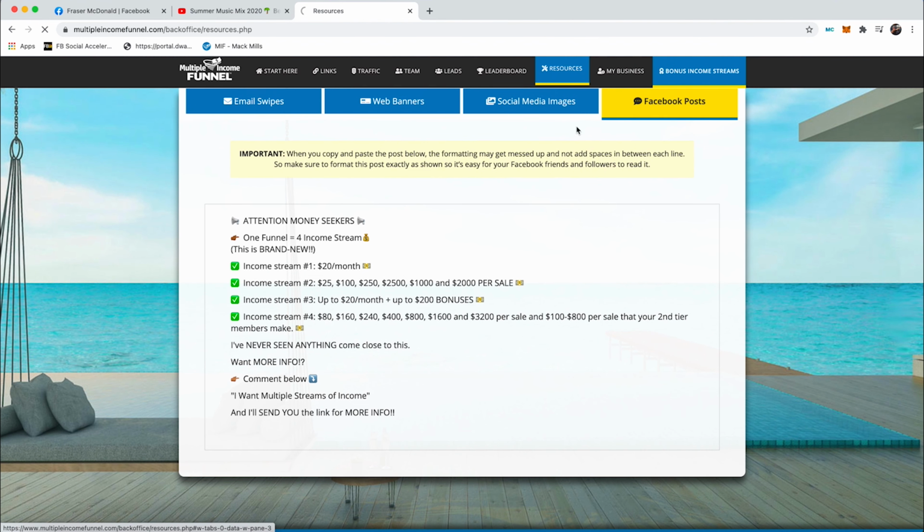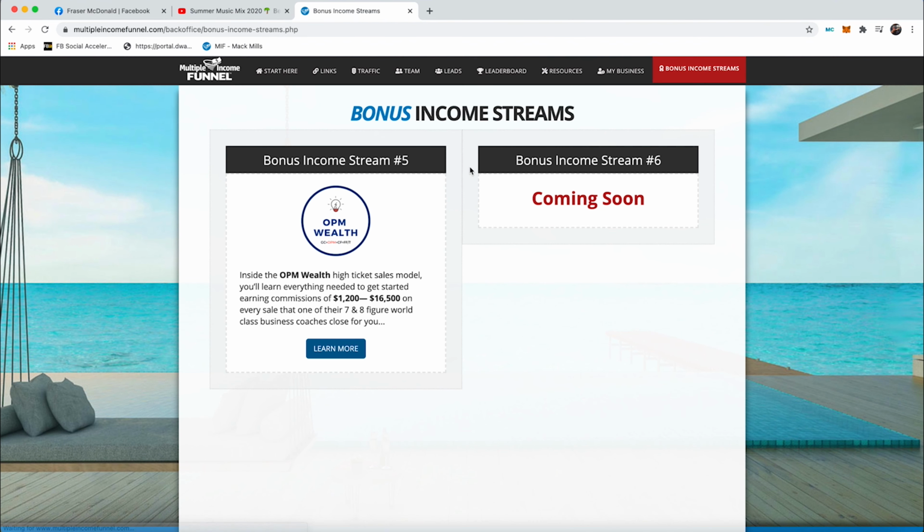And then you have the bonus income streams. As Mack finds new high converting offers and things that will put more cash in your pocket, he'll be adding these in here. So the number one thing that he has at the moment is OPM Wealth, which is our crypto based opportunity, which is absolutely amazing. You're talking some scary money here when you have this system, and having Mack promote this for you on your behalf just by driving traffic to his funnel. Yeah, that could get pretty interesting.